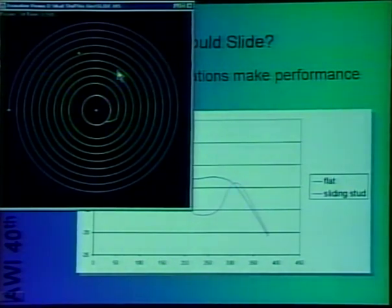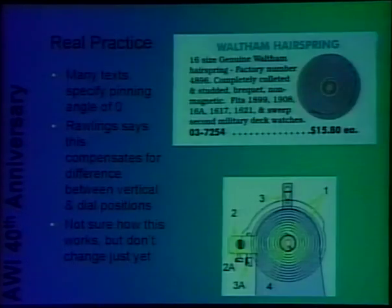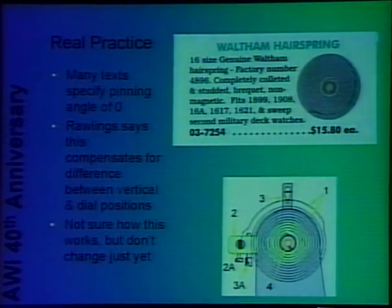But again, the problems because of the frictionless nature of this is it's having it wobble a lot and vibrating a lot in ways that don't contribute to good timing. But it's just an interesting example of the kind of experiments you can do, which would be very tedious to do in a workshop. So let's look at real practice for a second.